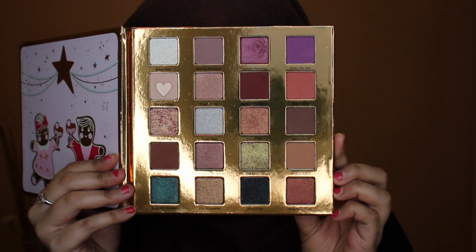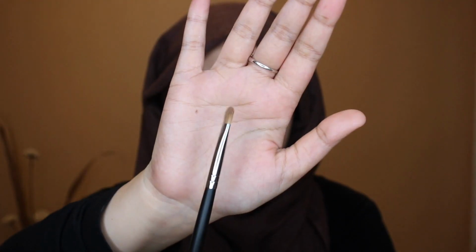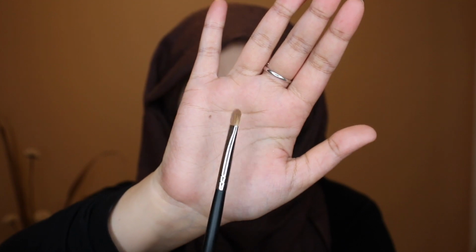So now I'm going ahead in with this gorgeous cream color, and I'm taking my Morphe M124 flat brush, and I'm just applying this color onto my lids.